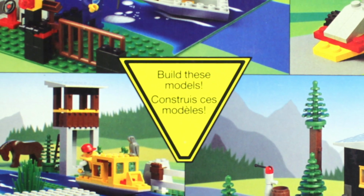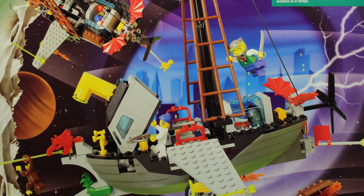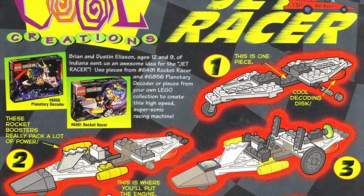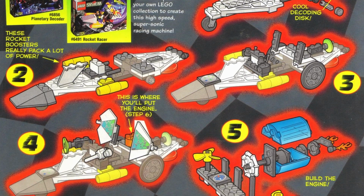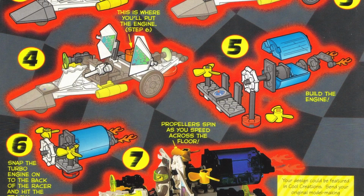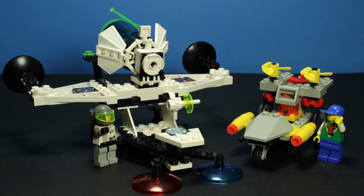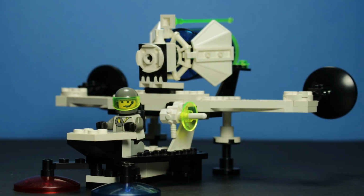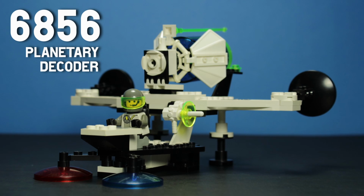This was rather unorthodox for LEGO at the time, and one has to wonder if the need to include intricate mechanisms in these builds was to blame. Nevertheless, the LEGO Mania magazine blessed us with a couple of interesting cross-series combiner models. The one we will be looking at here merges the world of Time Cruisers and the world of Explorians, with both themes having been released in 1996 and sharing a strong focus on exploration. This seems like a natural pairing. The set being combined with Rocket Racer is 6856 Planetary Decoder.